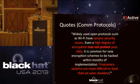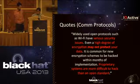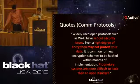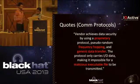They say that Wi-Fi has serious issues, but they also claim that proprietary systems are more secure than open standards, which is really wrong. This is one of the most important companies in sensors. Yes, exactly.